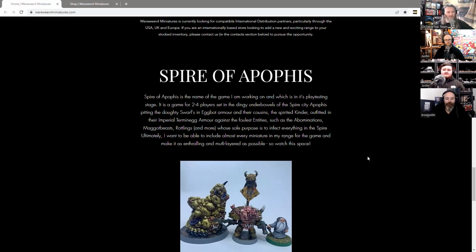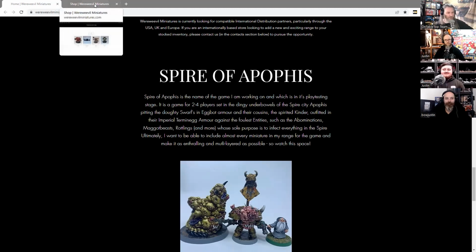Do weevils live in mounds? Some sort of creepy spire? I don't even know what a weevil is. They're tiny little bugs that get into things like flour and corn and maize and stuff. And okay. You end up with weevily biscuits.